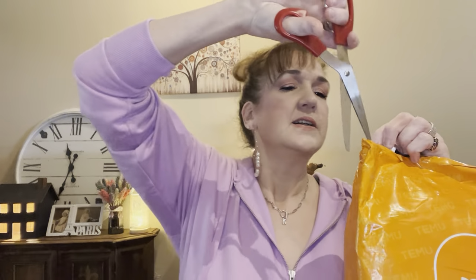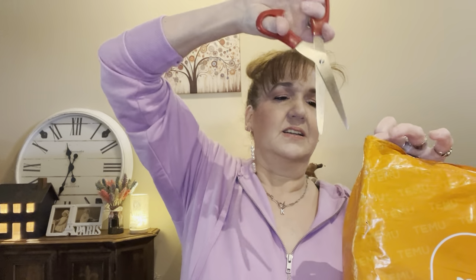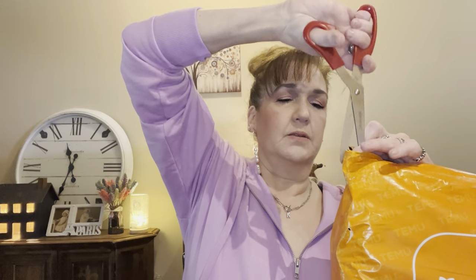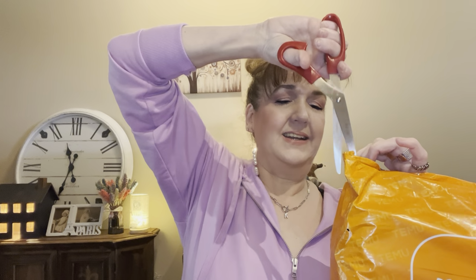Okay, so this one's empty. Okay, now I think we're headed for some makeup and some other goodies. Got my scissors ready to roll. Let's see if I can get them going here. I can't ever remember if I've ordered something fabric, and I'm always afraid I'm going to cut into something and ruin it. Okay, let's get going here.